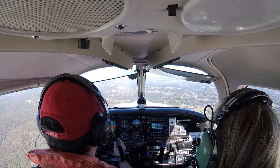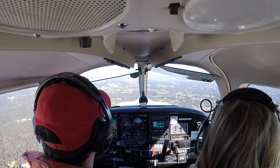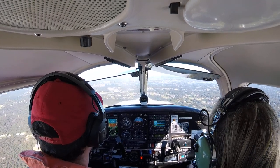Apollo 26, just information, there is a Cessna 210 crossing from your right to left. They're at 5,000, setting past Charlie airspace. Apollo 26.